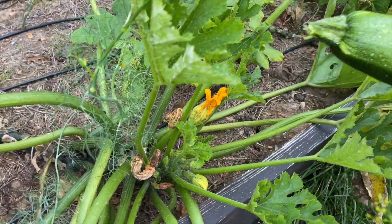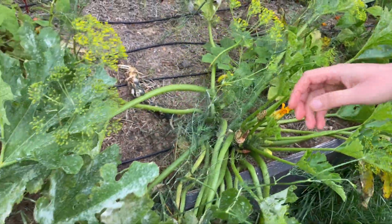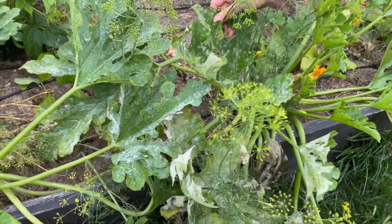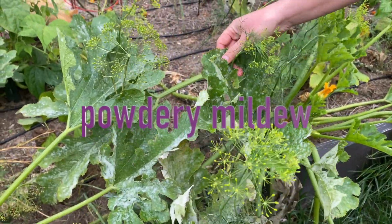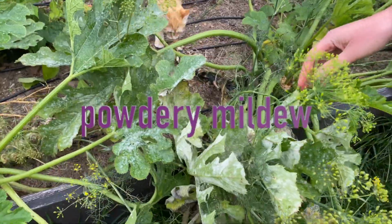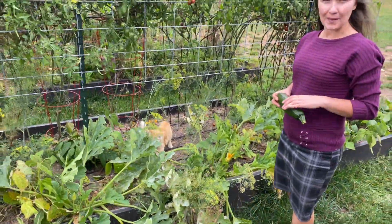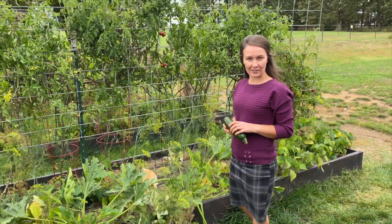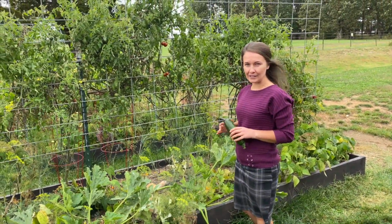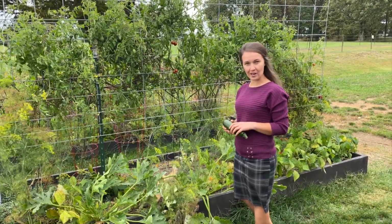Okay, it's gone now. And since it is end of the season, a lot of my zucchini leaves have mold on them, which is pretty typical. These plants will have to come out in the next week or so. Plus, it's time to plant the garlic now, so I'll need to clear out the beds to get some room for my garlic.